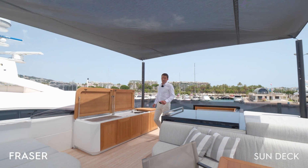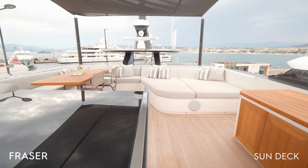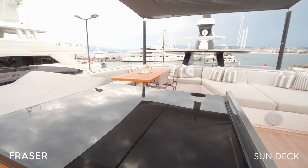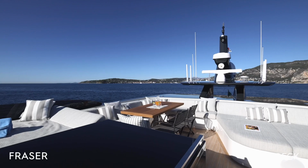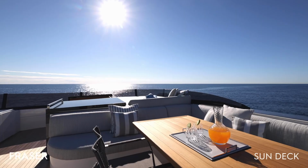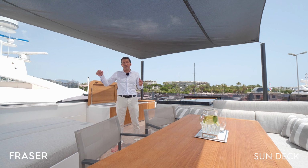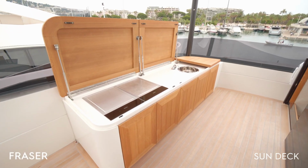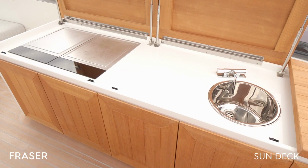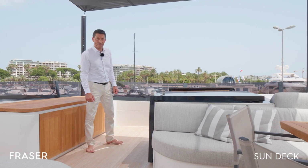We are now on the sun deck. Nice place to chill out, very cozy. You can lay down, you can sit at a table, you can enjoy a light dinner at sea while cruising. You can stay in the sun, or you are protected by a sun awning if you want. Wet bar, grill, everything you need to enjoy. And now let's have a look at the crew area.